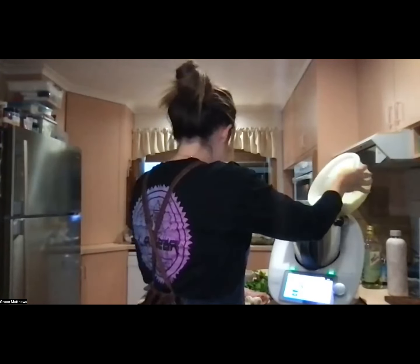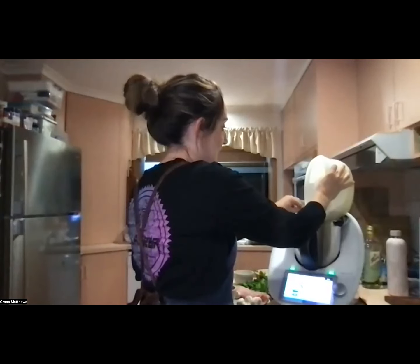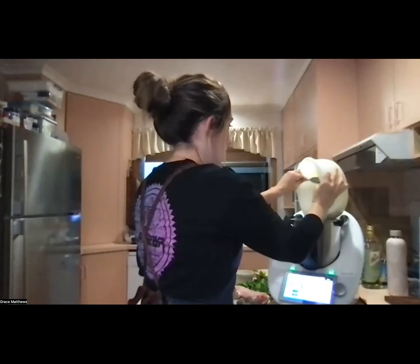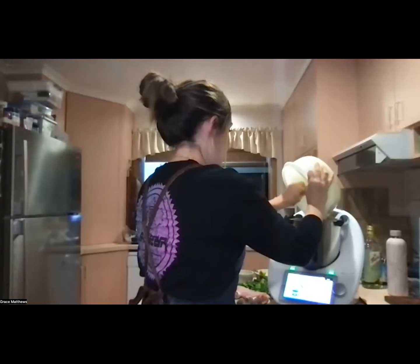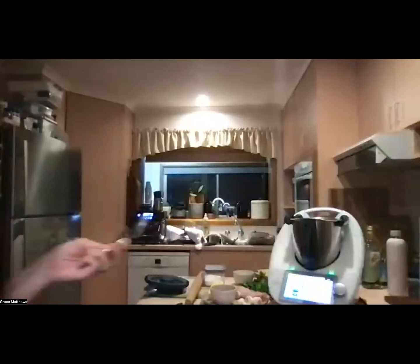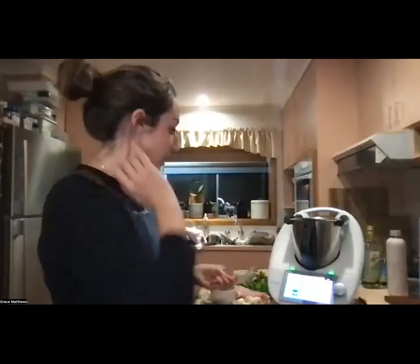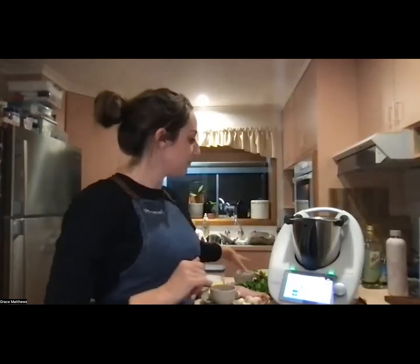So we're just going to weigh that in. I'm actually going to get a spoon to do that because I feel like it's going to go all over my Thermomix. So weigh it. And again, the awesome thing about your Thermomix is you do not have to sift your flours before you pop them in. Many people love that feature. I vividly remember growing up as a kid, always making things with mum and having to do that sifting step.